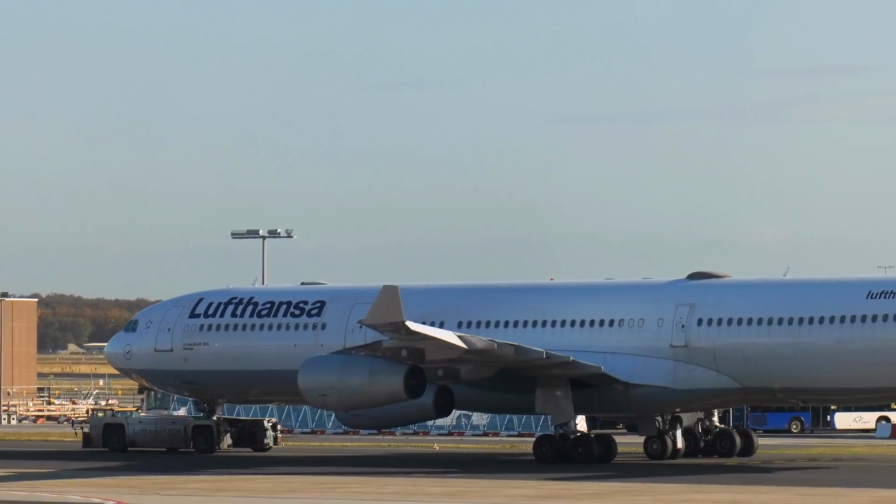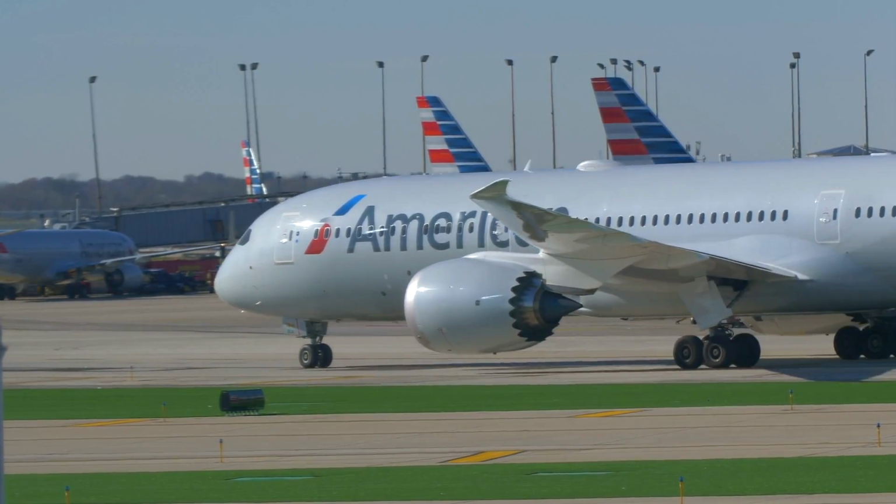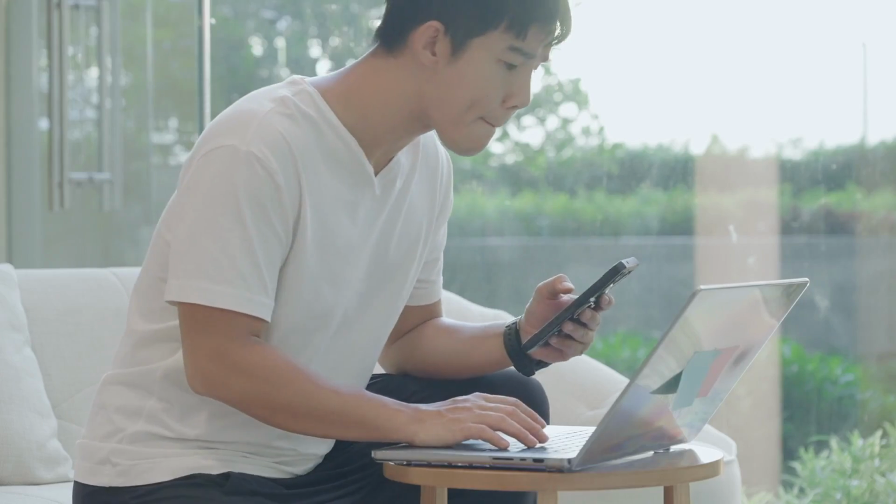So I would look into other airlines. Lufthansa is probably the number one I would pick if I was flying in from Europe. But within North America, there's a lot of options because there are many airlines that have pretty great requirements with respect to the size of the kennel that you can bring in cabin. So when you call the airline, ask them, can you tell me what type of aircraft is being used? And then look on their website and they will tell you the dimensions: the height, the length, and the width.